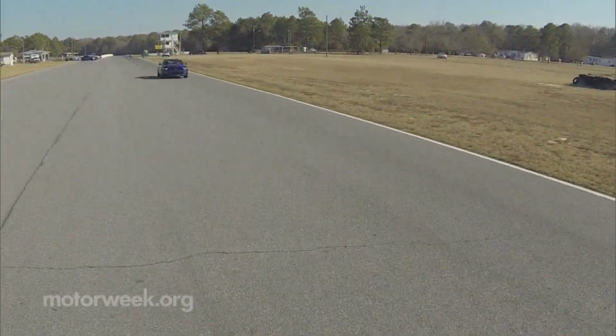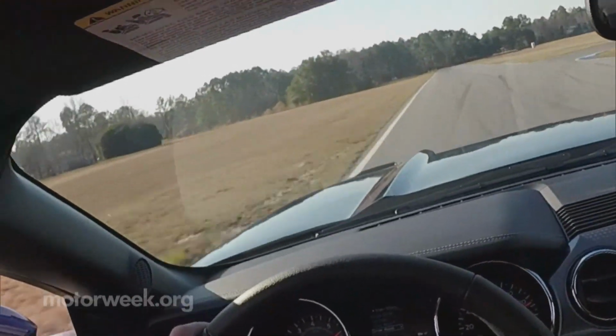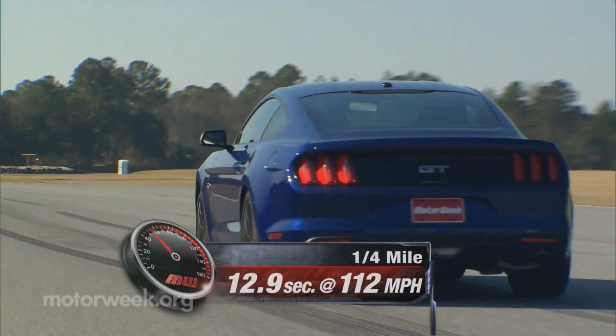Power comes on quickly, and a nice meaty hit of torque greets you approaching 4,000 RPM. At Roebling, we hit 60 in 4.5 seconds and cleared the quarter in 12.9 at 112 miles per hour.